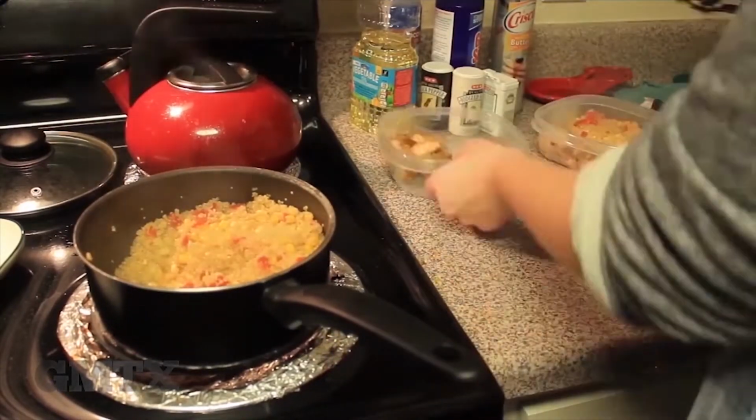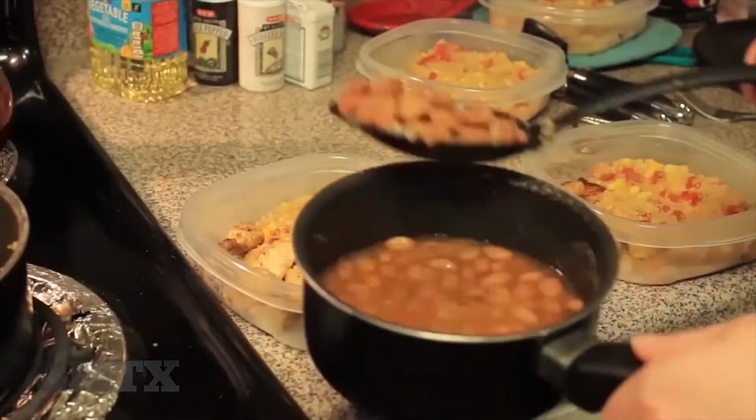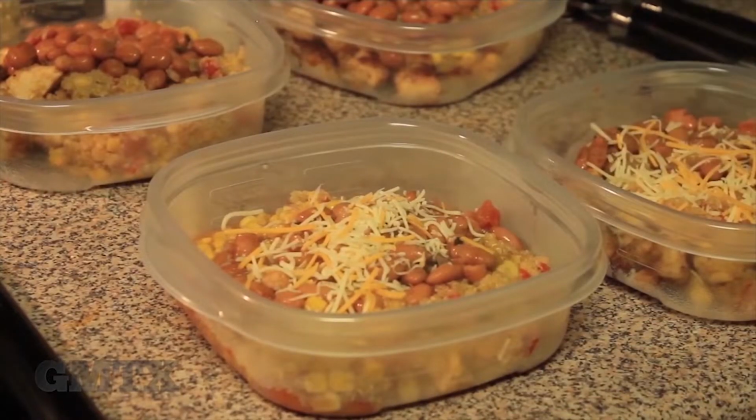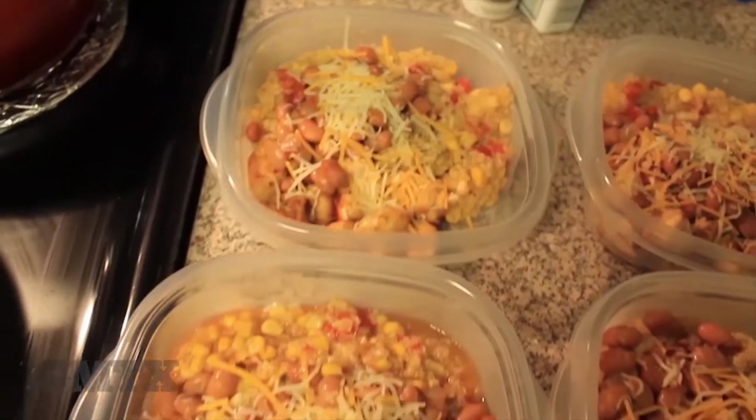Portion out your quinoa into your Tupperware along with beans, and feel free to add toppings in here. I chose cheese for my own, but you can use sour cream, tortilla chips, or an avocado.